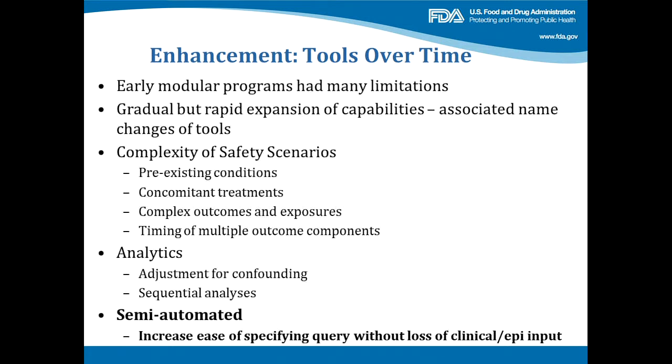When we started, our outcomes were mostly a straight list of codes. Now we have a huge amount of Boolean logic there. We have different things that happen in a different temporal sequence that compose the outcome, and these are really quite complex. The analytics has also changed. The initial modular programs did not have much adjustment for confounding. They had stratification, but not really adjustment for confounding. We see that now through propensity scores, and we're beginning to look at inverse probability of treatment methods as well. And also there are sequential analyses.